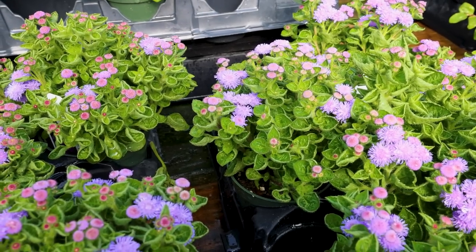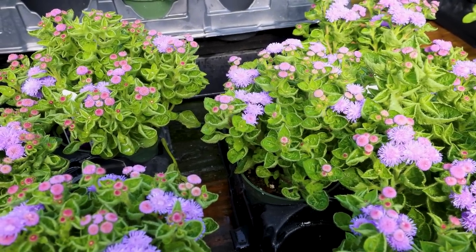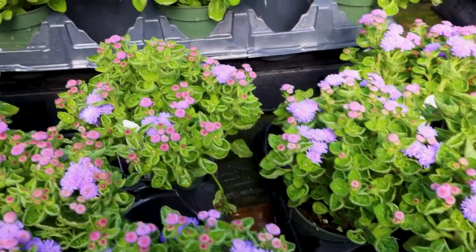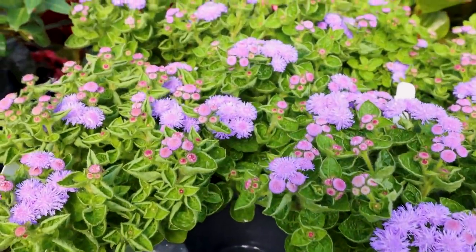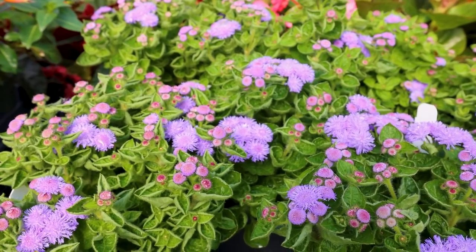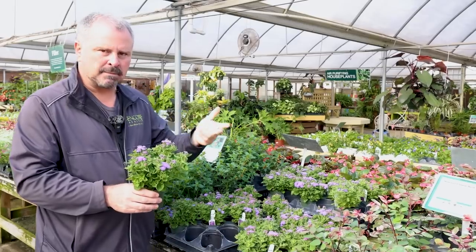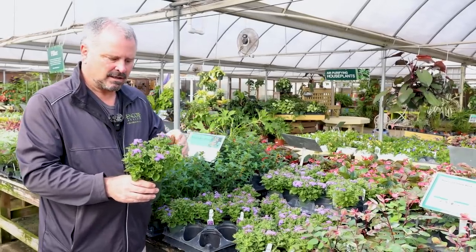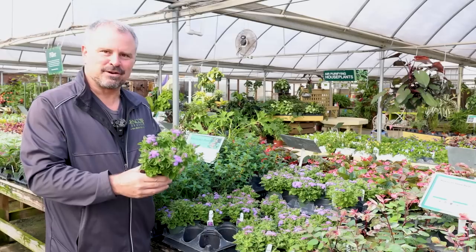These are in the full sun video right now, but these are actually quite shade tolerant. We've had them in part shade in the garden the last couple of years as well, and they've done quite well. They're a little bit more loose formed, but they bloom like crazy. Pollinators really love these. You're going to get bees, all kinds of interesting pollinators, hummingbirds, butterflies. It's an equal opportunity pollinator plant, and that's why it's one of our favorites.